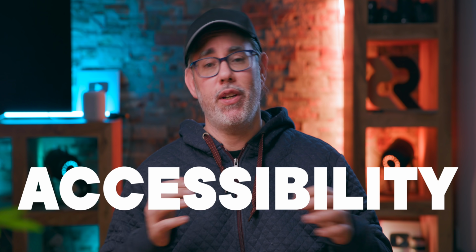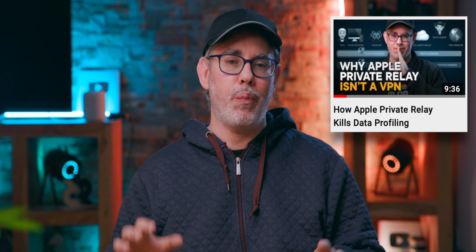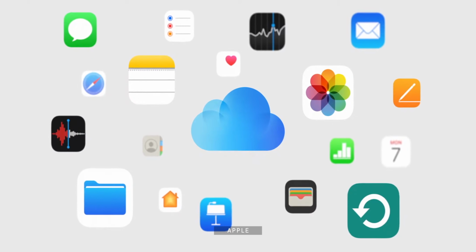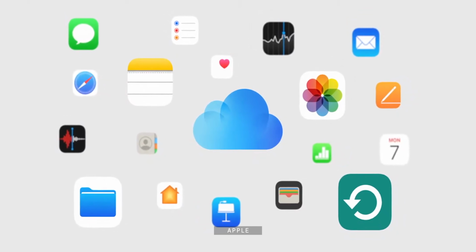Apple pre-announced the new accessibility features this year, so I've already got a video up on those. Also some of the new privacy features, like a full-on private relay deep dive, which comes with iCloud Plus, the new name for the extra storage tiers, only now with more features than just extra storage.